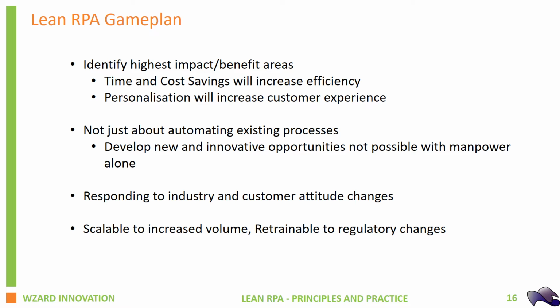It's also not just about automating existing processes. RPA tools give you the opportunity to develop new and innovative opportunities that were previously perhaps not possible because of the manpower necessary. It also gives you the opportunity to respond to industry and customer attitude changes. Modern day customers have different needs in terms of seeing things online and in real time. And these tools give you the opportunity to address some of those challenges.